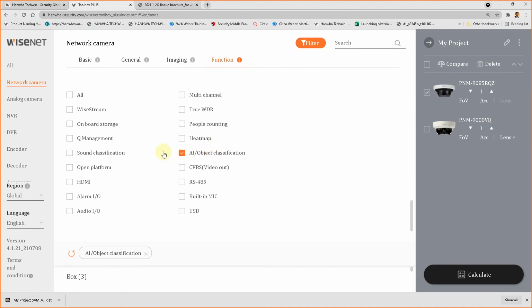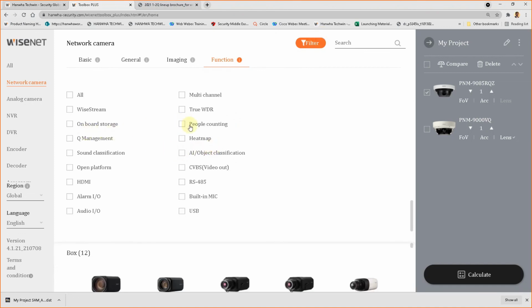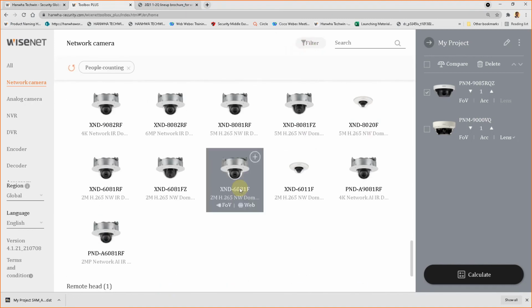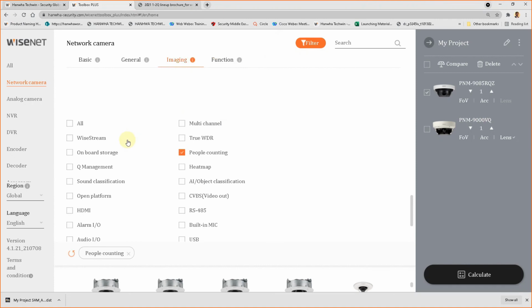Some customers want people counting, where they just want one camera to do people counting. You can just check which cameras have the counting feature, and if they want a built-in mic, and so on.